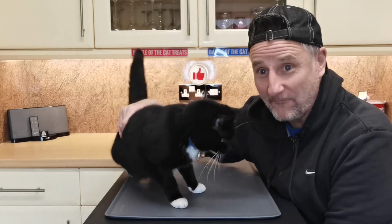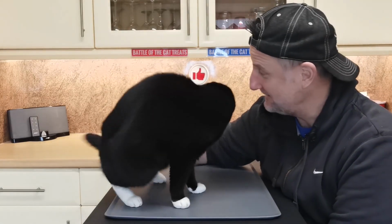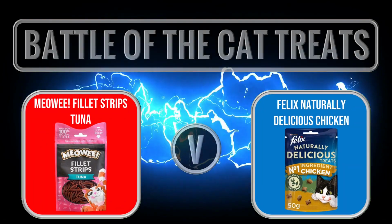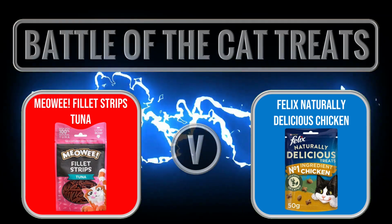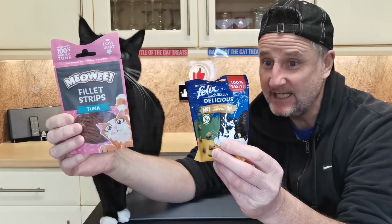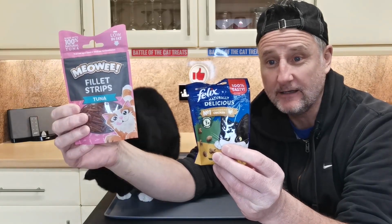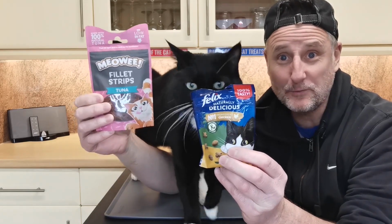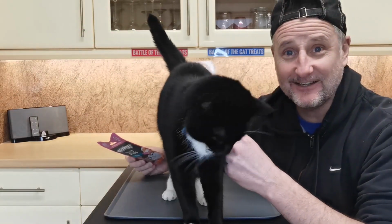Who we got facing off this week then, Boo Boo? Let's take a look. Okay, so this week we have in the red corner, Meowee Fillet Strips, Tuna Flavour, and Felix Naturally Delicious Chicken. Oh, I think I've got touch of catnip, Boo Boo. That's in the blue corner. Okay, let's take a look.